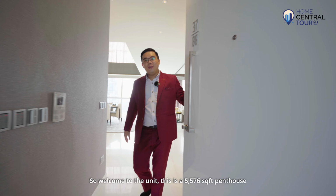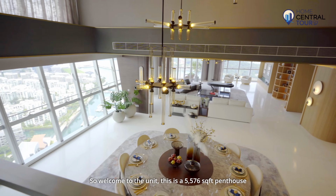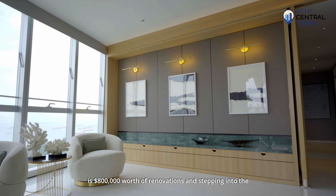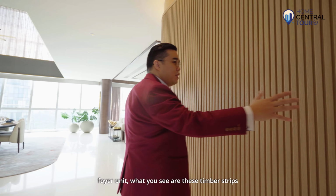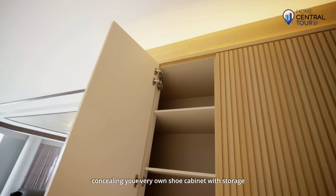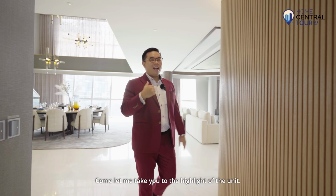So welcome to the unit. This is a 5,576 square feet penthouse, and what has been invested in here is $800,000 worth of renovations. And stepping into the foyer unit, what you see are these timber strips that line the entire walkway, concealing your very own shoe cabinet with storage and ample options also. Come, let me take you to the highlight of the unit.